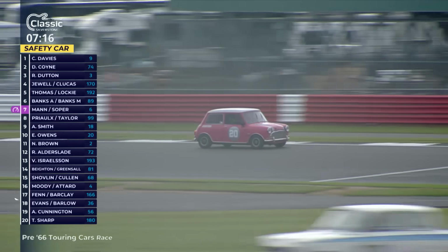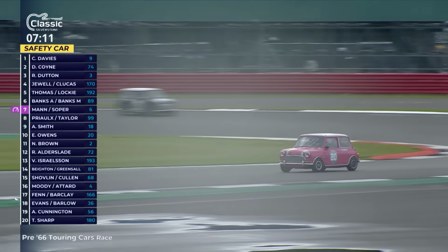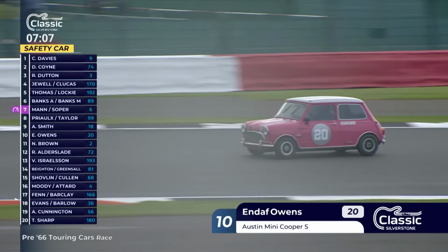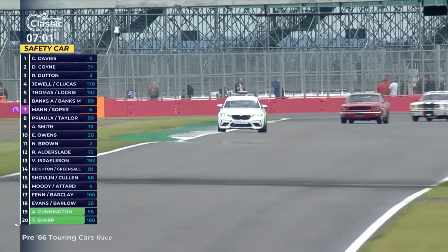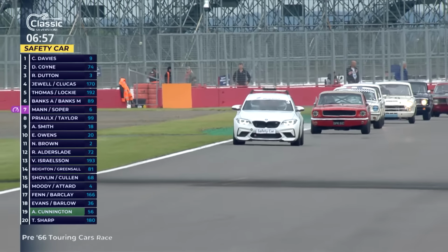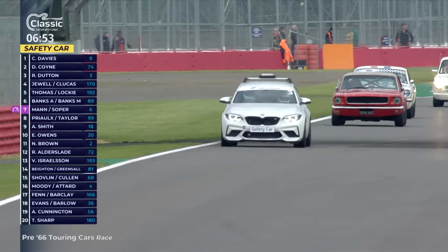Haven't seen a shot yet of whether they've managed to move that Mini out of the way that was in the gravel trap. That was the cause of this current safety car period. And hopefully we will see that. We think it has been cleared, so we could well see the lights going out on the safety car fairly soon, although they've got a bit more of a lap to do before we see that. But it will be fun if we can go back to racing when they next come across the line.